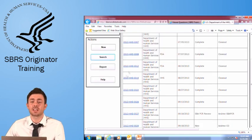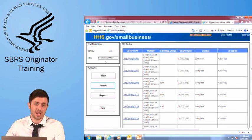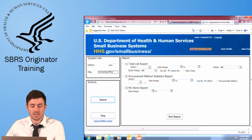The last thing I'd like to do is show you how to run a report in SBRS. To run a report, navigate to the Actions menu and select the Report button. This brings you to the report page. Currently, there are only 3 reports available in the Small Business Review System. This is the Total List Report, Procurement Method Statistics Report, and My Items Report.